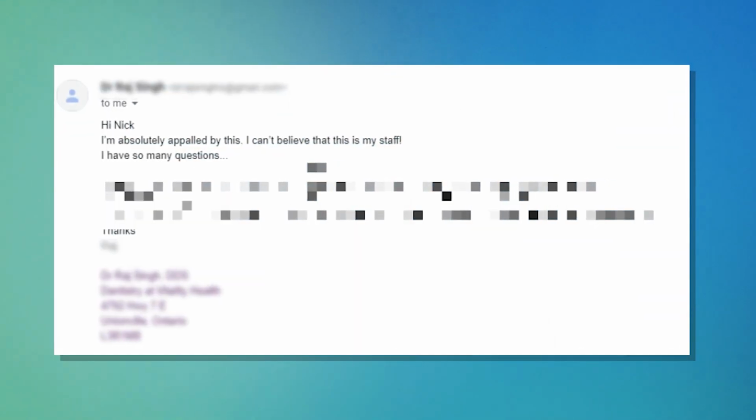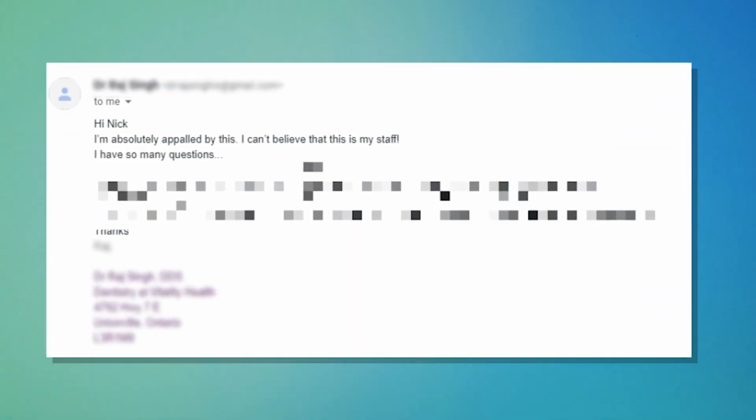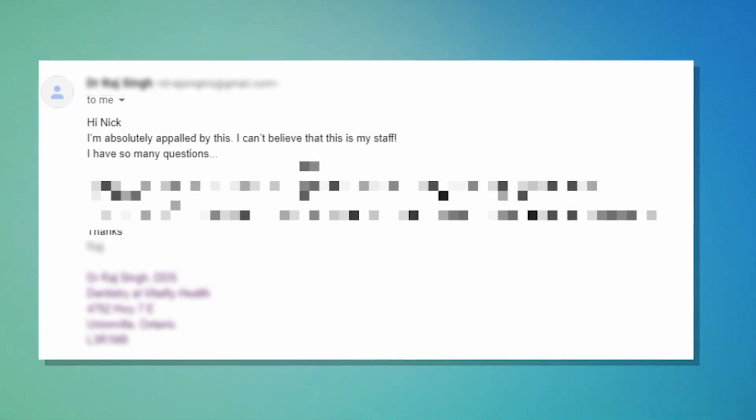Quote, "I'm absolutely appalled and I can't believe this is my staff." When we ask them how they train their staff and what their core values are and what systems they have in place to achieve this perception, guess what? There wasn't anything. This is where staff drama often starts from.